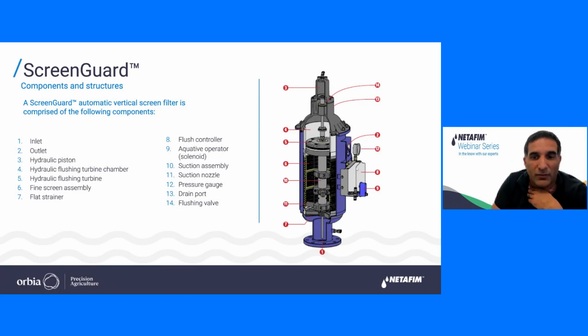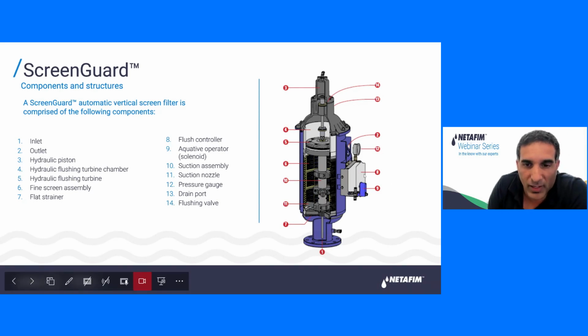We will provide the full filter assembly with our Netafim Bluetooth controller. The controller has 3 outputs, meaning that you can control up to 3 filters. We can control the filter and pressure sustaining valve if needed. And we have our Netafim application, SG application, to operate from the Bluetooth application on our phone and do the settings of the filter.